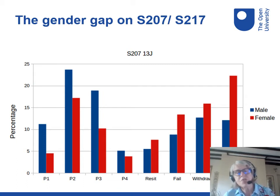But coming back to this particular example, in fact the effect is quite stark. So what we're looking at there is the distribution of different outcomes by pass, that's pass 1, pass 2, pass 3 and pass 4, where pass 1 is distinction, for the entire population of male students, shown in blue, compared with the entire population of female students. As you can see, men are much more likely to pass, they're much more likely to get a good pass than women are.